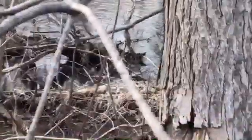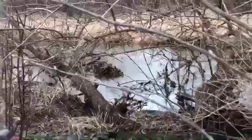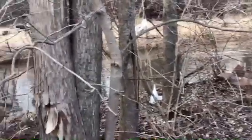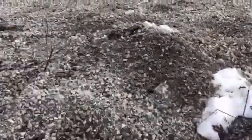Let's check on the flooding over here. Well, it's not as bad as it was the day before. And it looks like the beavers are starting to build a little home there. Great. That didn't take long, did it? Well, it looks like it dropped about 2 feet. That's a good thing, because it's not supposed to rain, allegedly, for the next 10 days or so.